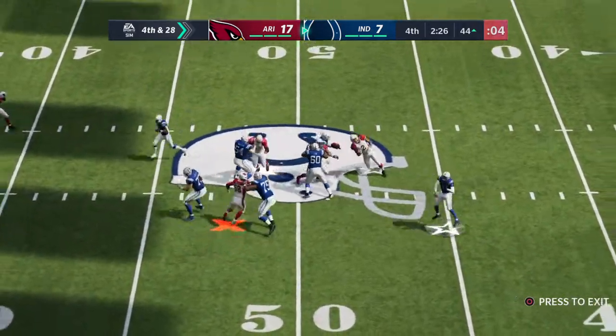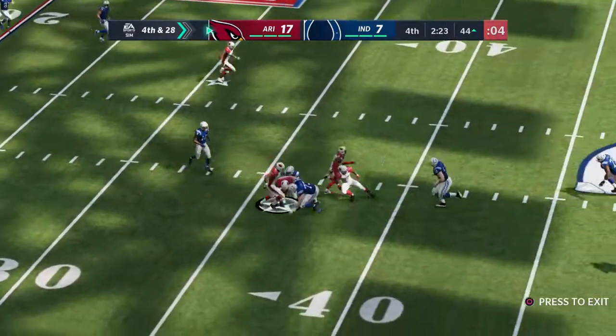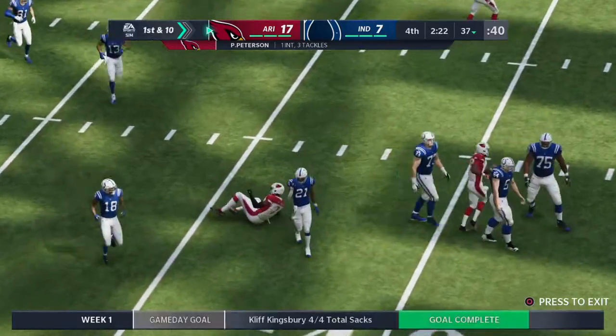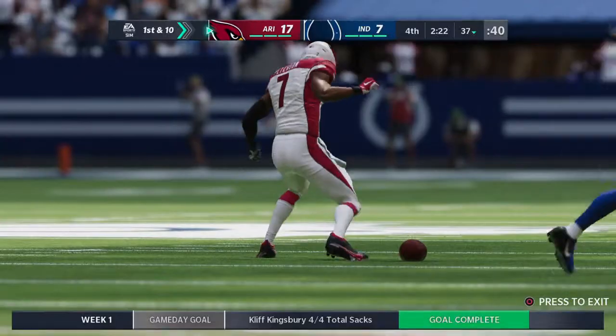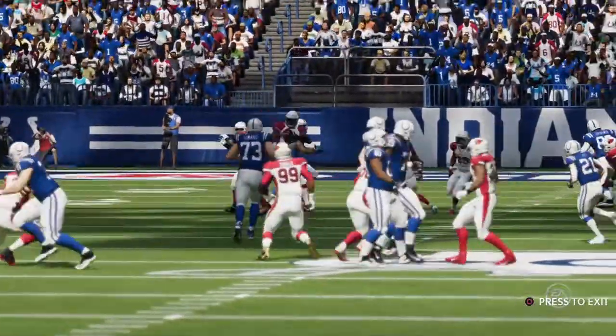Now Murray's got to have this one. And this is intercepted, and that should do it. Picked off near the 32. And he's going to take this one back to the 37-yard line. If they had designs of kind of wiggling their way back into this one, that hurts their chances right there.